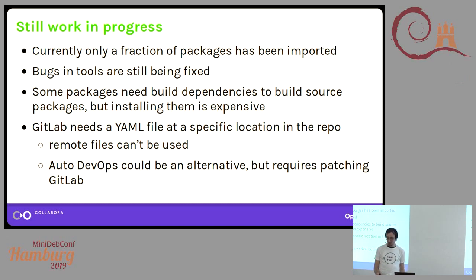Yes, this issue with GitLab needing the YAML file in a specific location, which cannot be remote outside of the repo. We tried to find a workaround for it, but at the moment, both workarounds involve changes in GitLab. AutoDevOps is one of them. It's some sort of assumed configuration for CI, but you cannot change it from a user interface. It's pre-built with GitLab, and you have to patch GitLab to change the YAML file being used for the AutoDevOps feature.